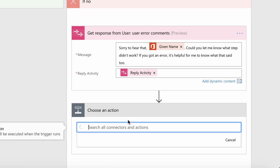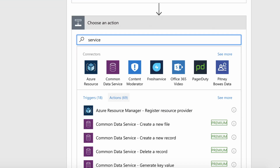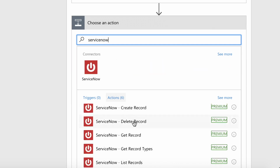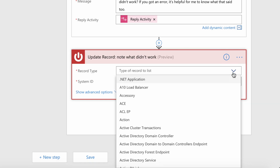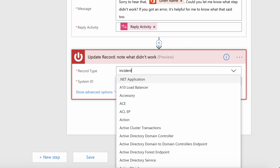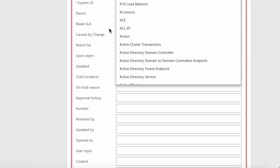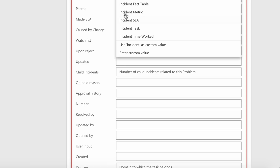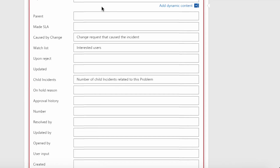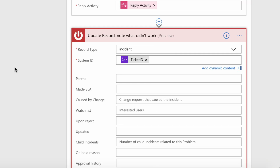Okay, now we're going to update the record. So we'll go into ServiceNow. And this is the same step, except we're going to change the status and not close it. So let's do this. Note what didn't work. We are using an incident. And we are pulling ticket ID.